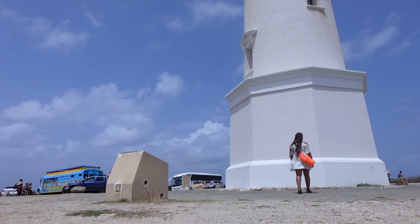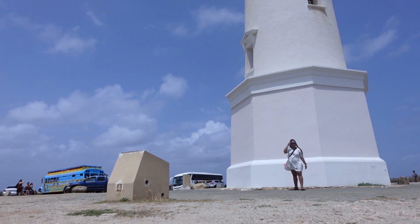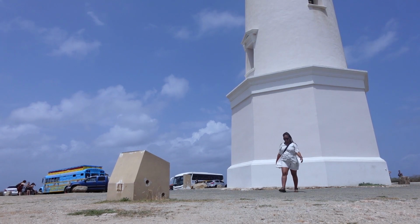But the lighthouse is really cool to see. You can actually walk in and climb up to the top, where you can actually see the entire island of Aruba if you would like.